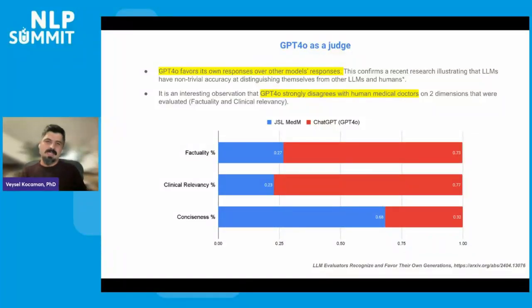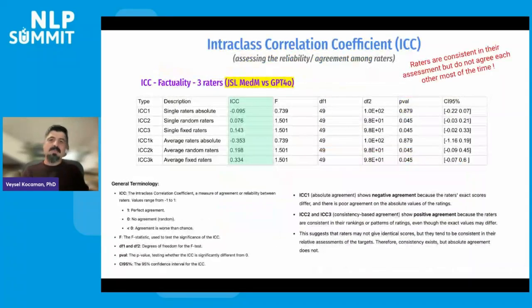So it already understands and can recognize its own input, its own output, sorry, and that would probably be the reason. So this is not just our observation, it's already observed by other researchers as well and then published as research. Then we calculated the intra-class correlation coefficient.